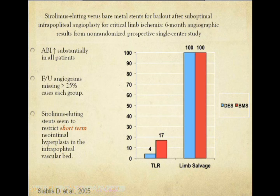ABI increased substantially in all patients. Interestingly, follow-up angiograms were missing in about 25% of cases in each group. And the conclusion was that Sirolimus restricts the short-term neo-intimal hyperplasia in the infrapopliteal vascular bed.